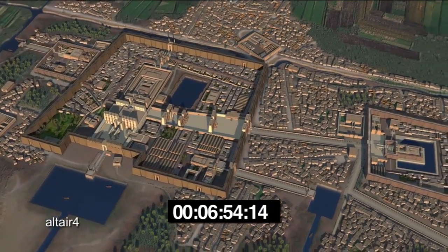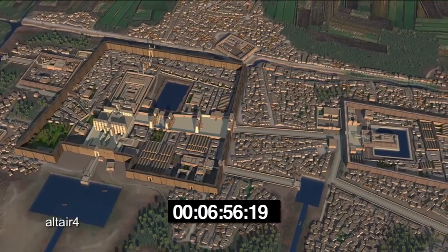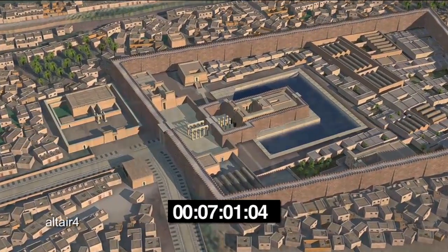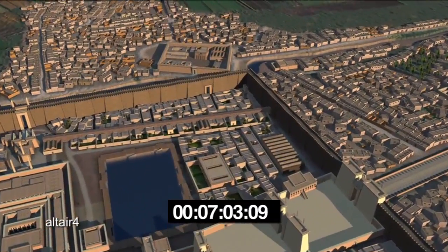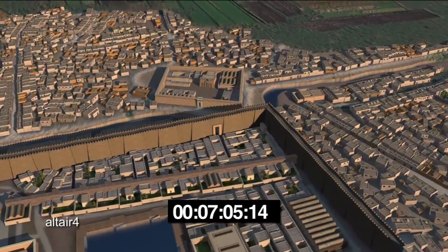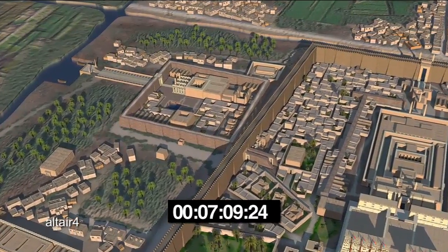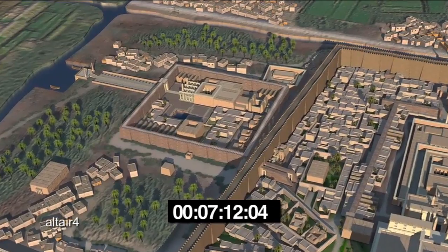A short distance away, there are 3 other rows of walls. The southern one dedicated to the bride of the god, Mut, the eastern one to Khonsu, the couple's son, and the northern one to Montu, the original deity of the whole Thebes area.